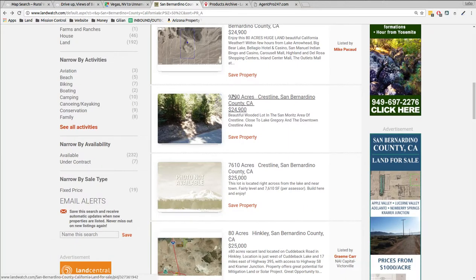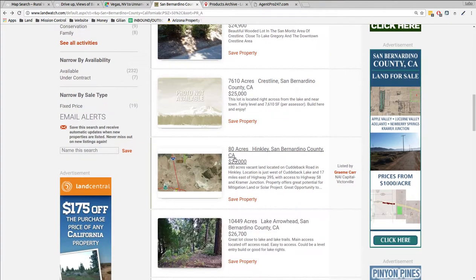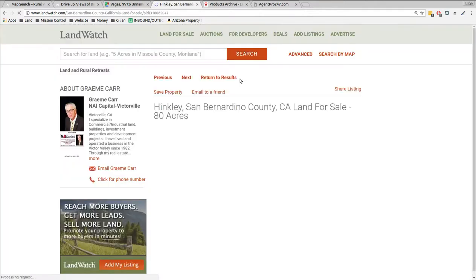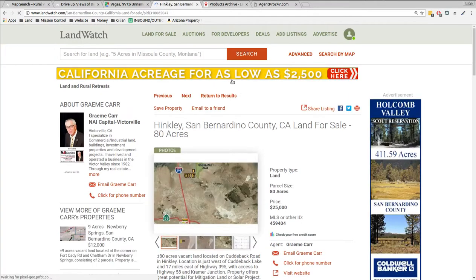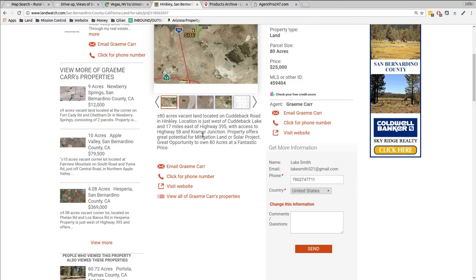That's a typo. 7,600 acres. Yeah, right. That's a typo. 80 acres, 25 grand. Let's take a look at that one. So this is up by Cuddleback Lake. This is up to 395. So this is north of the property. Let's see if he's got a location.